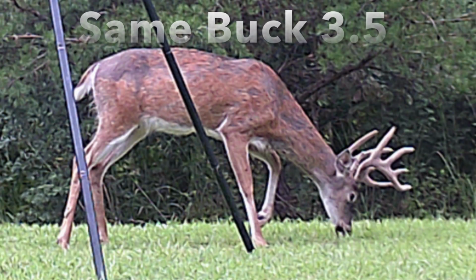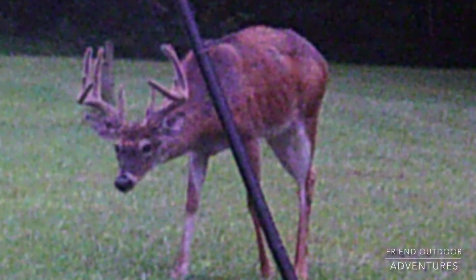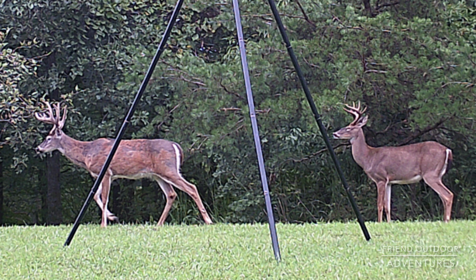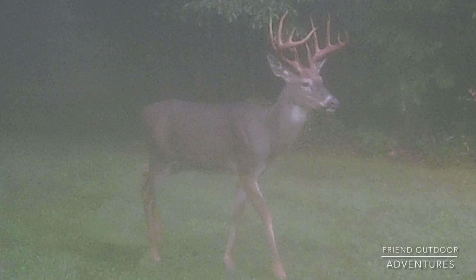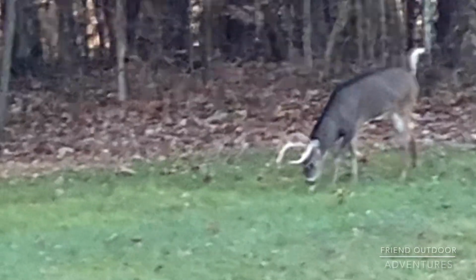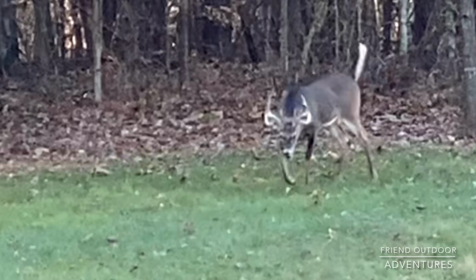Here's that same buck at 3.5 years of age. You'll notice he's gained 2 more points, so he now has a 10-point rack. He's added mass and tine length. How many inches has he gained in 1 year? As well as his body weight has increased. This buck still has that black streak right down his spine.